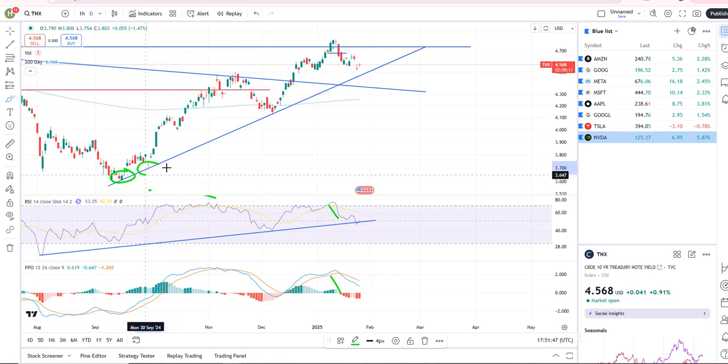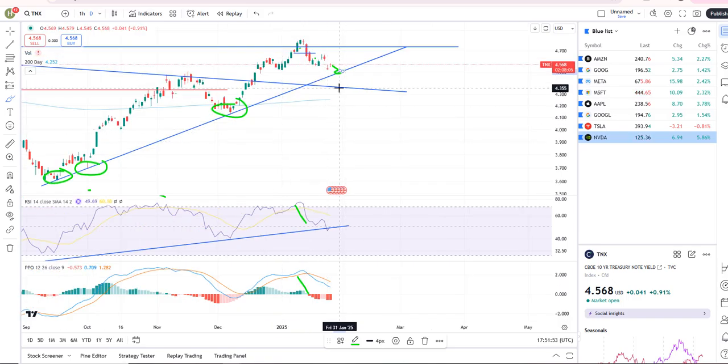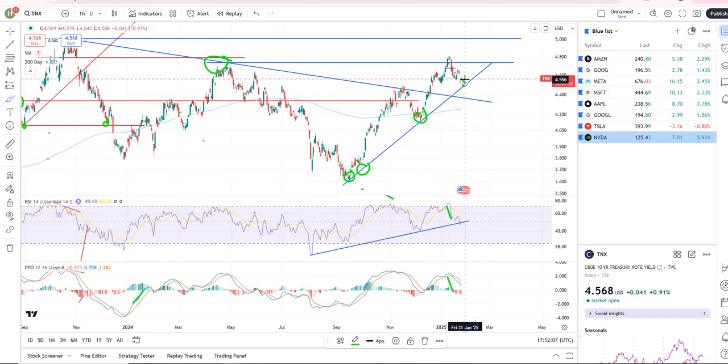So this is your 10-year. You've got support, and we're coming down. I think we might come down and hit this trend line, so maybe a little bit lower in interest rates. We don't have to, but that would be the area I'd be looking for a reaction, for a bounce. And then I do believe interest rates can continue higher. So that's what I'll be looking for there.